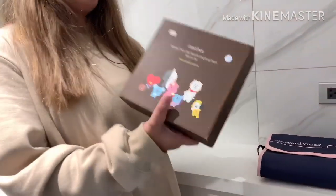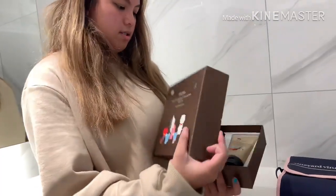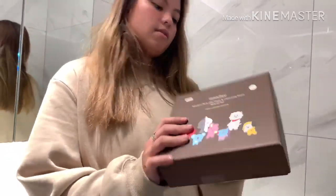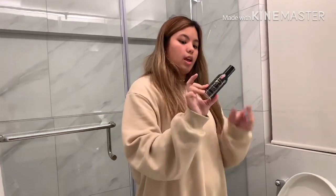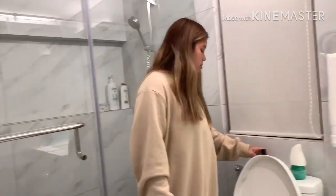And then my Innisfree BT21 skincare. If you haven't seen my everyday skincare routine, I'll link the video down below as well. Over to this side, I just have my face towel and my towels. And for the bathroom, I also have this spray from Bath and Body. Yeah, there's still a lot. I use this all the time.